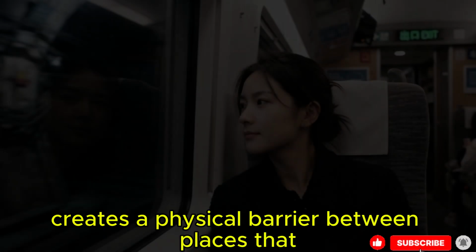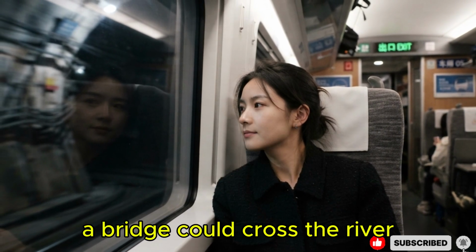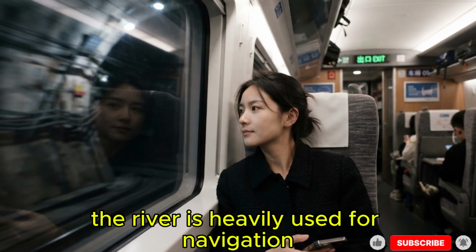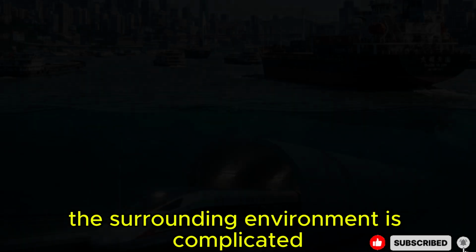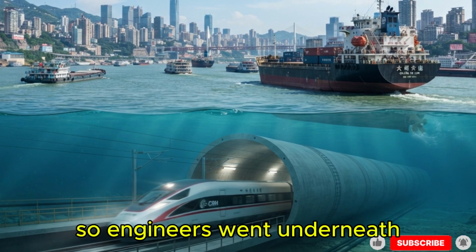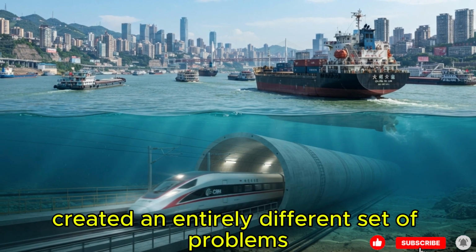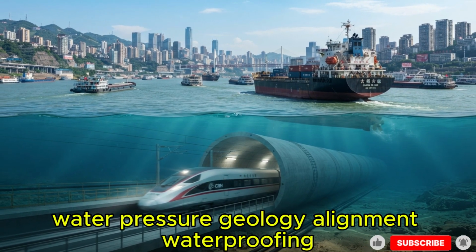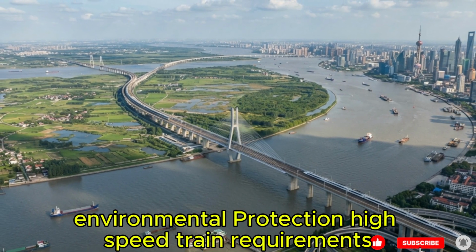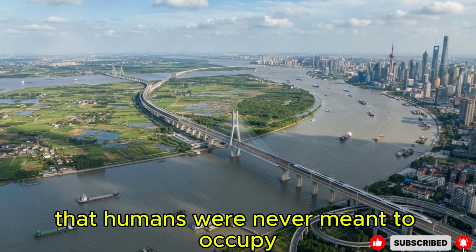The Yangtze creates a physical barrier between places that increasingly need to function as one connected region. A bridge could cross the river. But a bridge isn't always the best solution. The river is heavily used for navigation. The surrounding environment is complicated. And the railway needs a carefully controlled route. So engineers went underneath. That decision created an entirely different set of problems. Water pressure, geology, alignment, waterproofing, environmental protection, high-speed train requirements, and the challenge of building and maintaining a railway in an environment that humans were never meant to occupy.